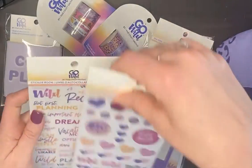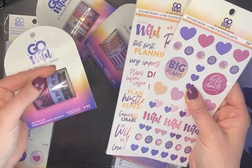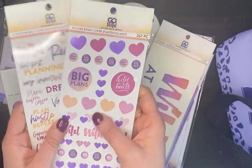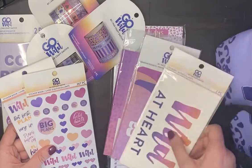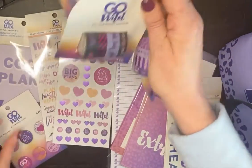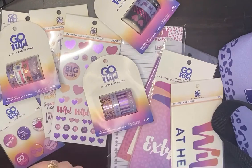So I'm excited. Like I said, I'm going to use these in my planner action pages, and I'm super excited, and I'm so happy that I found them. I've been to Michael's twice since, and I haven't seen them out. None of them have been out, so happy that I found that one box, and I have all the goodies.